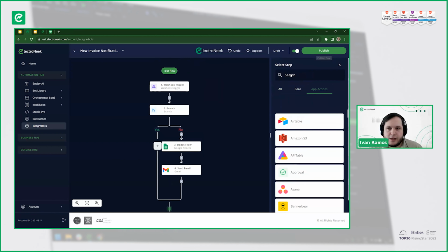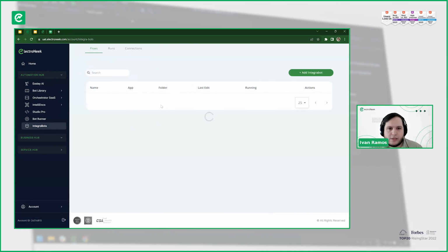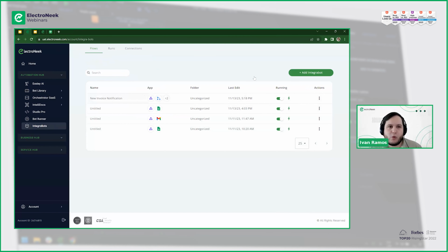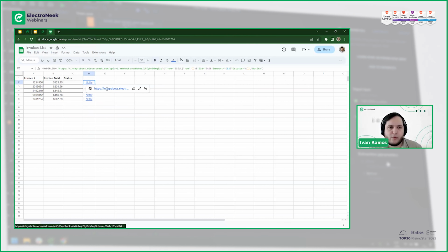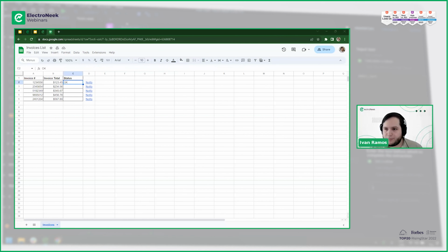Perfect. So in this case, let's make sure that it's published. And if we now go back to the Integrabots list, we will now make sure that it's published and it's on. That means that it will start receiving requests. And now we'll go back to my spreadsheet and I will now click the notify button for the first row. This will open the webhook, and we'll see that the status has been automatically changed to OK.